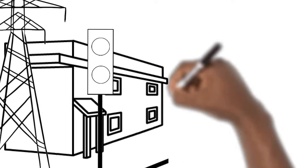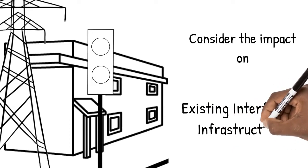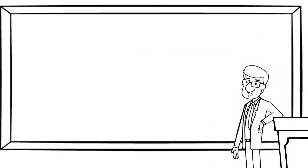Again, you have to consider the impacts on existing interfacing infrastructure, some of which may not be immediately adjacent to your network, as it may be about the wider routes that trains have to travel. Innovation, rolling stock, signaling.